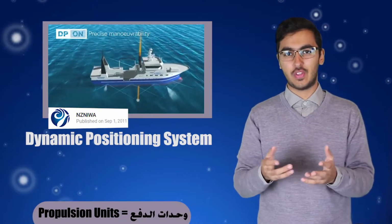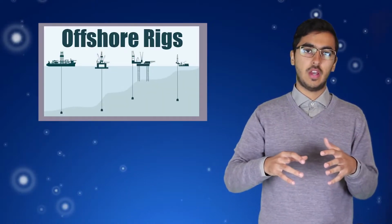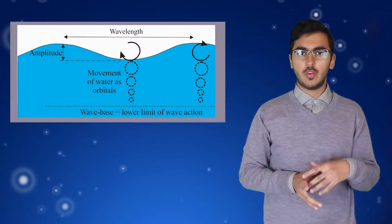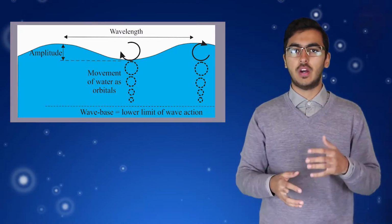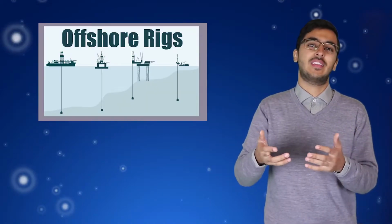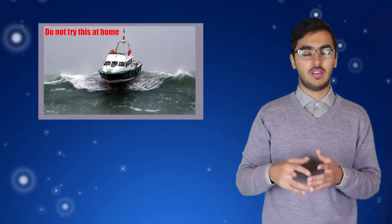Of course, these thrusters and propulsion units are used to maintain the position against winds, against storms, against waves. And when I talk about waves, I don't just mean the shallow water waves, I'm also talking about the deep water waves. There are emergency procedures in case of a heavy storm or a tsunami. Obviously you can maintain the location of the rig if there is a tsunami, but we'll talk more about that later in a separate video.